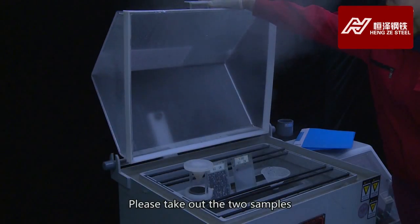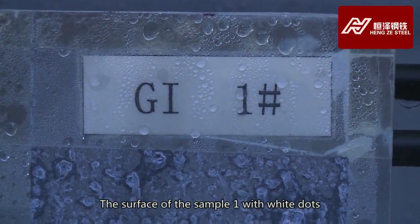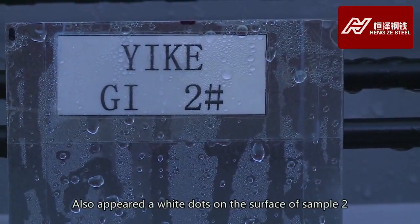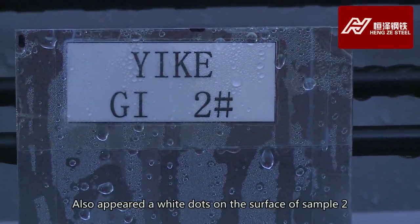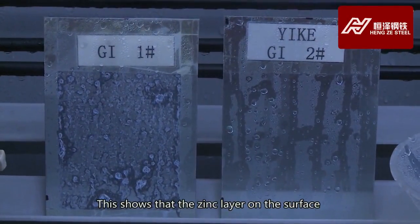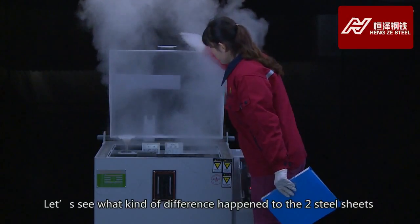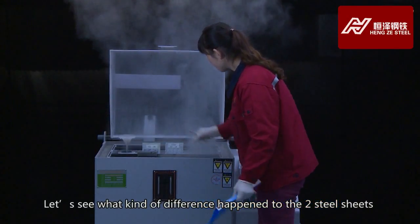Please take out the 2 samples. The surface of sample 1 appears to have white rust. The surface of sample 2 is excellent, without damage. This shows that the zinc layer on the surface of sample 1 has started to corrode. Let's see what kind of difference happened to the 2 steel sheets.